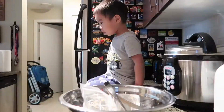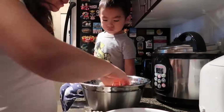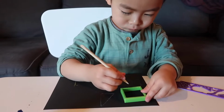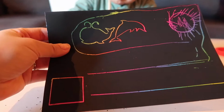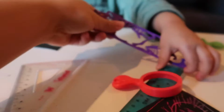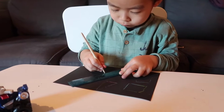Next, you can also do baking or cooking together with your toddler, whether they want to help or not. It really depends on the mood, but sometimes they can help with mixing, scooping and pouring as well. For the next one, he can also draw and trace on the paper that I got from the dollar store. Basically it's black, but when you trace it with some sort of pencil, it will show like a rainbow color. Brandon loved this one, but again, you have to sit with them and interact with them. I will teach him how to use the rulers and how to make circles, squares, all kinds of shapes. It's a little bit messy, but you can always clean it up later on, and he can learn something new while he's playing as well.